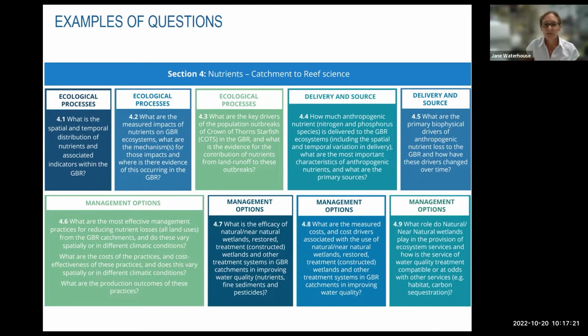We've also got a number of questions in this theme around wetlands and the role of wetlands in removing nutrients, or potentially removing nutrients in Great Barrier Reef catchments. So that is obviously a very hot topic for investors at this time. So that's an example of nutrients. Similar story for sediments and pesticides. So giving that full picture from the source to the sink, I guess you could describe it as.